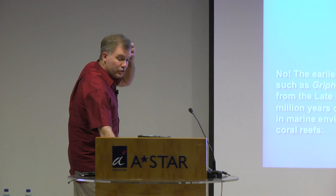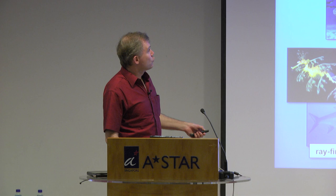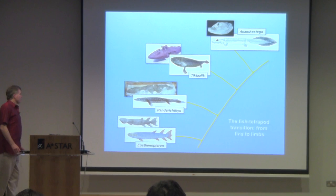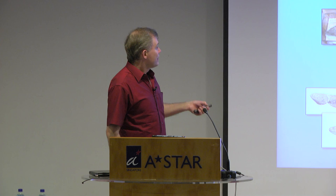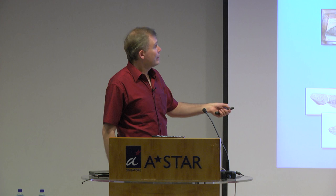This is the bit of the tree where things get really interesting. If we zoom in on that a bit, this is, of course, quite simplified. You'll understand there are quite a lot more taxa I could put on. But basically, down here, we have a bunch of fishes, of which I pulled out a representative form, Eusthenopteron. Then we have these two genera, Panderichthys from Latvia and Tiktaalik from Arctic Canada, and then you start to get into actual limbed vertebrates.